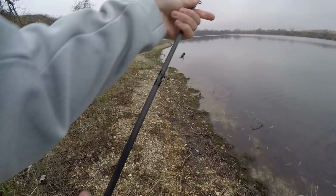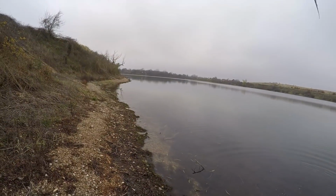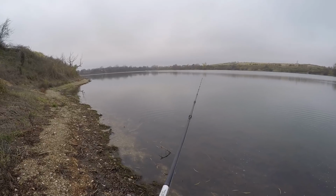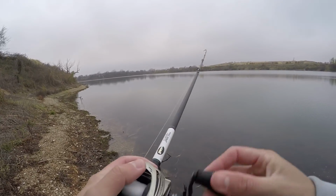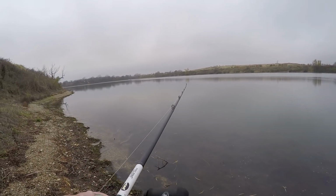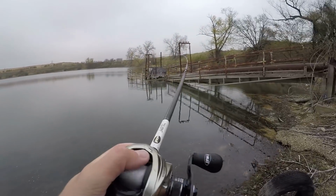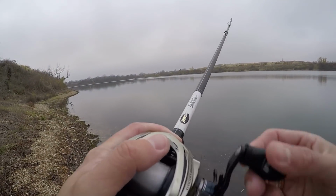Kerplunk. All right. Here we go. Usually make another cast to the same exact area. This pond, though, is shallower than I thought. Maybe it's, I think the water's clear. Maybe because of the cloud cover, I can't really see the depth. It's probably what it is. But I think a spinnerbait on a windy day and a chatterbait on a day like today when it's not as windy, it's gonna be killer out here.